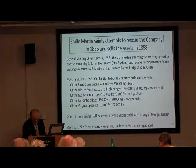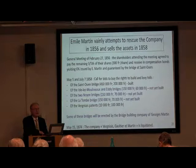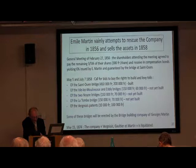It should be noted that the Saint-Ouen bridge was eventually bought by Martin himself, and that the bridges unbuilt at the time of the auction were later erected by the company of Georges Martin, his eldest son. So these Martin bridges and the bridge at Saint-Ouen, all in cast iron, were destroyed during the Franco-Prussian War of 1870. And the company was finally put into liquidation in 1874. And in his notebooks, Louis Martin is bitter and accusatory. He says, in the case of the Vergniais bridge business, I was indignantly misled by Le Marquis d'Hautpoul, de Sulo, Noël de Notary, Vauclin, my 4 comrades from Polytechnic, and Gautier himself.